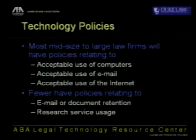You can send whatever you want to. You can use almost whatever language you want to. There are very few rules. You'll find in law firms that it's much more prescribed. We're also seeing that although there are a few large law firms that have these right now, we're seeing email retention plans and document retention plans coming along.